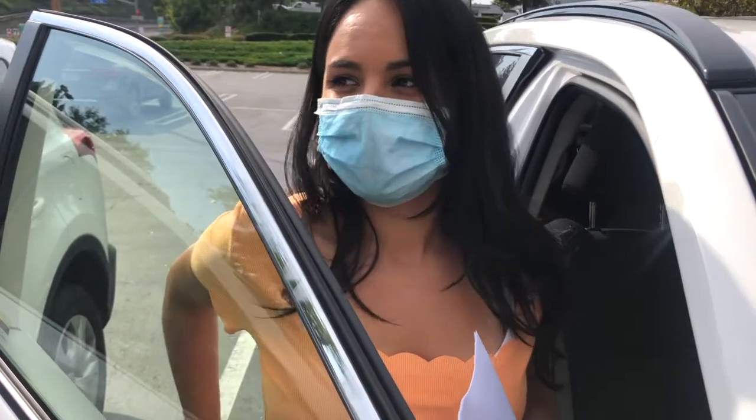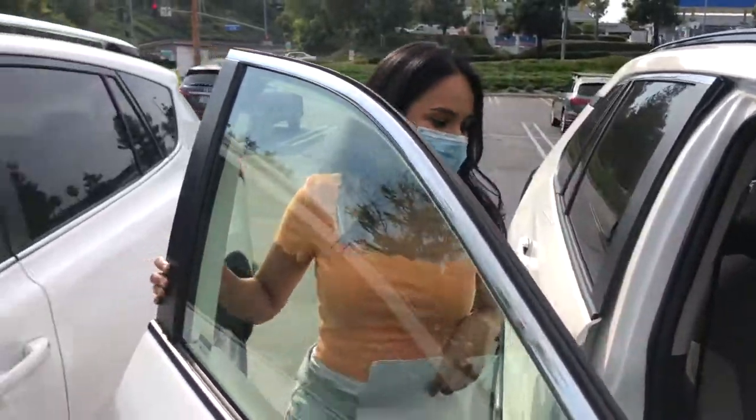So I'm just putting on my mask, making sure we're responsible inside Stater Bros. We're going to go investigate and see what's going on in there. I haven't been to Stater Brothers in a long time.